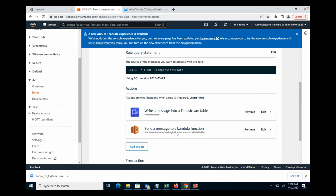Also, I have a Lambda function that's doing a minor data transformation to put it in a good format to absorb into that time series database. Timestream is the equivalent in the market of InfluxDB, OpenTSDB. I wouldn't say OSIsoft PI because they have more functionality than just the time series database. But yeah, any popular time series database in the market is comparable to Timestream.